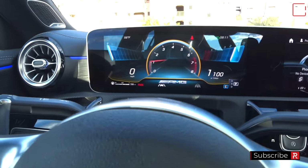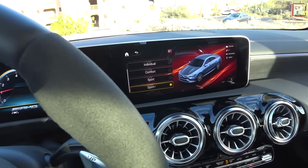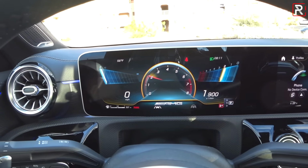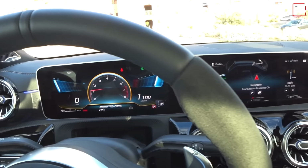The engine itself also has a nice sound. When you switch it over to its sports setting here, from the little dynamic selector, you can see it sounds like a little bit of an augmented sound, but I do look forward to driving this thing. We'll talk about the sound later on in the test drive.